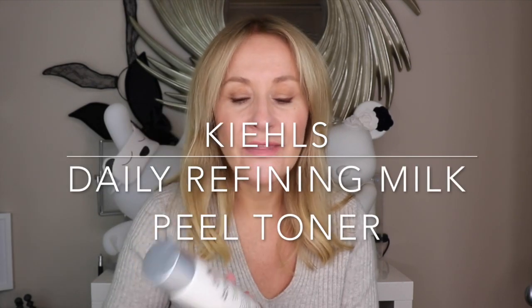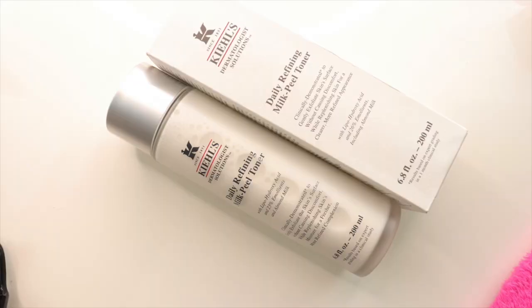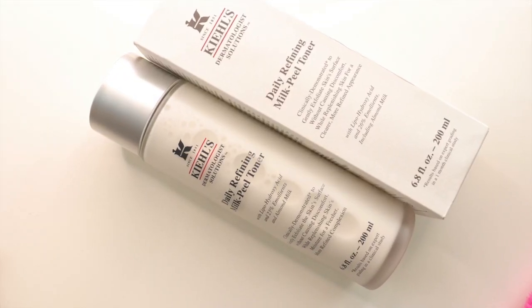The first thing I'm going to mention is a brand new beautiful Kiehl's product, and this is Daily Refining Milk Peel Toner. It kind of breaks all my rules, because my rule with using a really gentle exfoliant is probably to go lactic acid, polyhydroxy acid or enzyme rather than glycolic or salicylic, which are normally formulated for deep peels, more effective anti-aging discoloration peels, and also for spots in terms of salicylic. But yet somehow this works, and it's because it's all about the formulation.